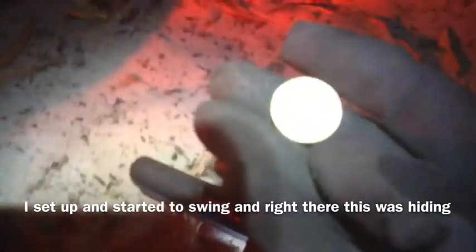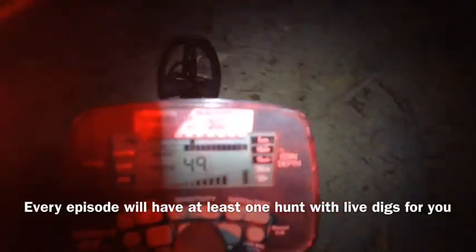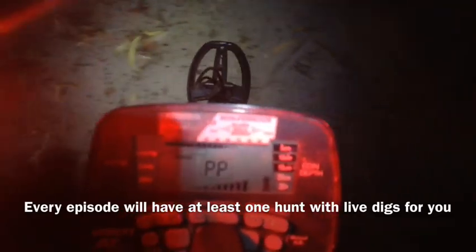There it is. $1 coin. First target. About 47. There it is, 5 cents, our first target.